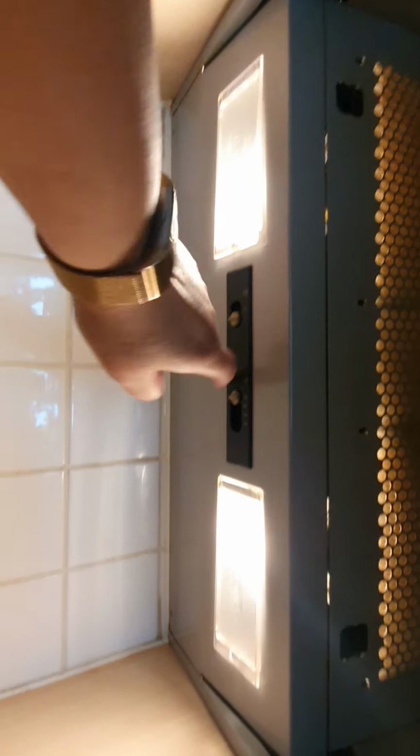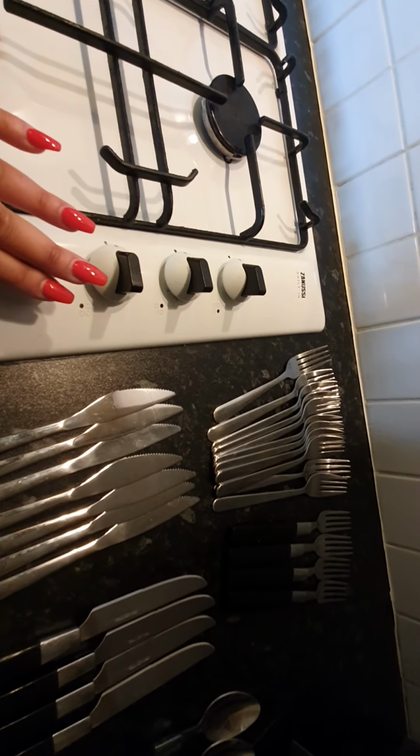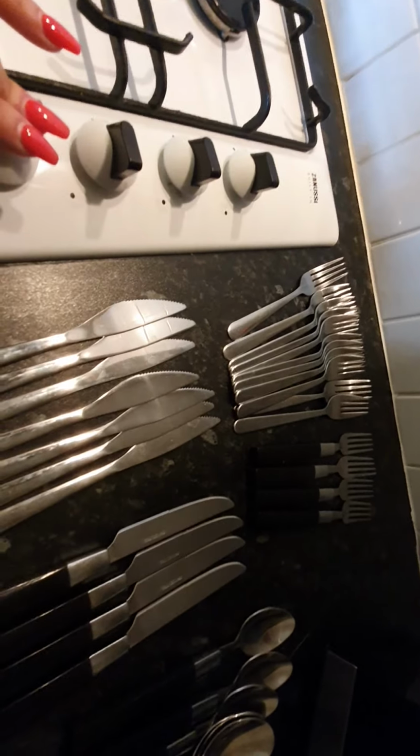Turn it on along with the cooker hood. So lights are working, extract fan's working. I think that's very greasy. So this is really greasy. Two light bulbs working. Just gonna try the gas, okay? Maybe I need to turn this on. Well, that's triggered the boiler, which is brilliant.